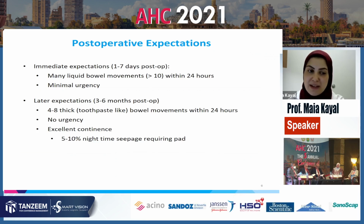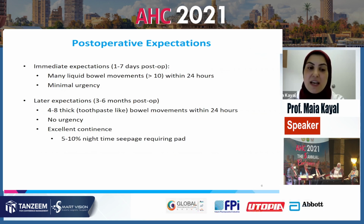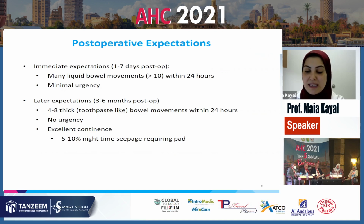Patients aren't going to go back to their pre-colitis baseline, and as part of informed consent, it's important to tell them what to expect. Many patients will require anti-motility agents to achieve these 4 to 8 bowel movements within 24 hours, but the caveat is that we tell them they should have no urgency, excellent continence, and no bleeding. So while their frequency is still greater than their pre-colitis baseline, they are getting rid of some of the additional symptoms that happen with colitis, like urgency, hematochezia, and discomfort.